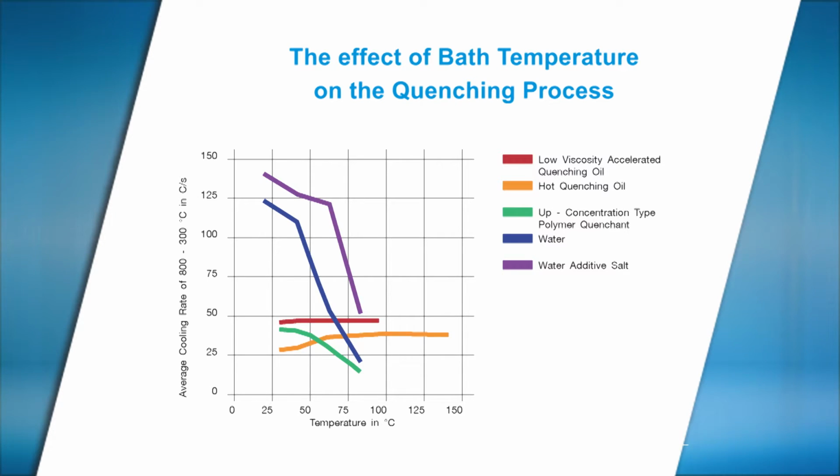Whereas, in the case of low viscosity accelerated quenching oil and hot quenching oil, the average cooling rate remains almost the same throughout its operating temperature range.